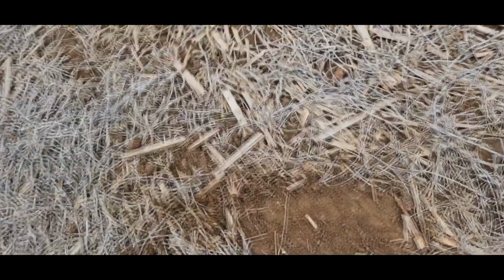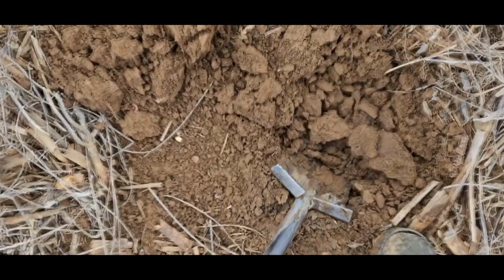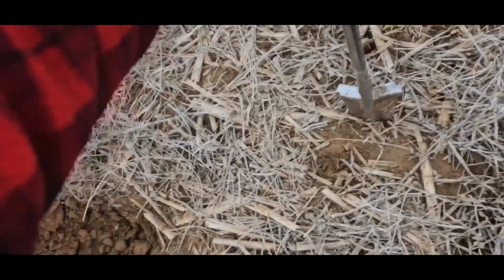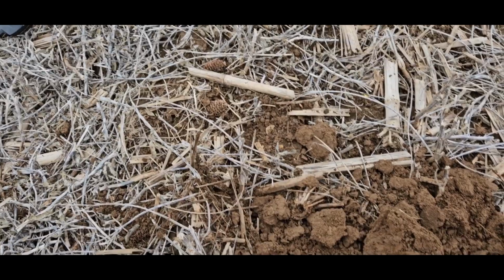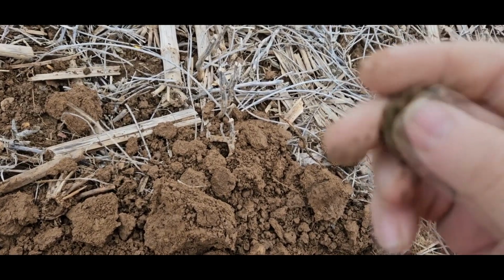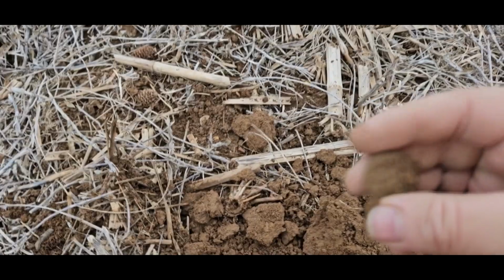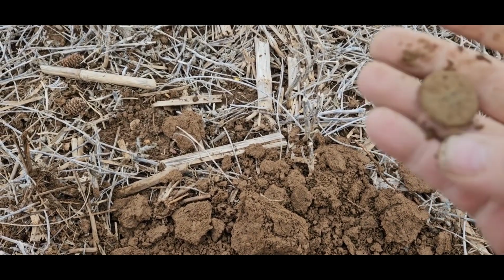Oh man, we're digging that sucker for sure. For sure, that sounds good. We've had more than an inch of rain since I last was out here. Sometimes that can change the game. Oh, I see something right there. What is that? Is that a two-piece? Look at that. Sweet button.